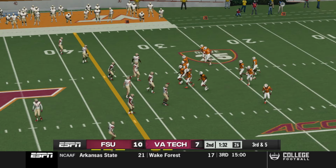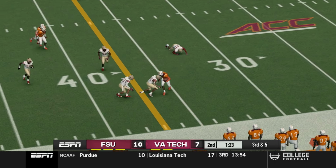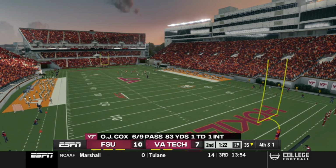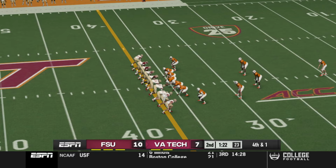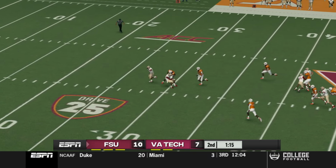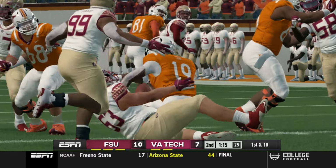Third and five situation. Ball on their own 32. Three down. He's knocked out of bounds at the 35-yard line. They've got 10 guys up. They're coming after the kick. At the 30. Both defenses really played well so far. Well, up to this point, both defenses have dominated this football game. We'll see if they can hold on to that mentality the rest of the way.